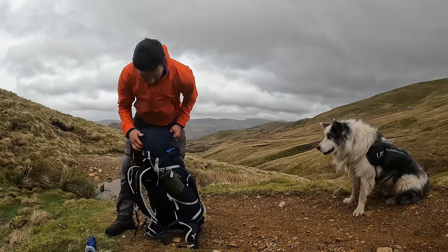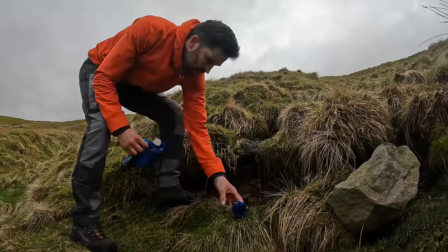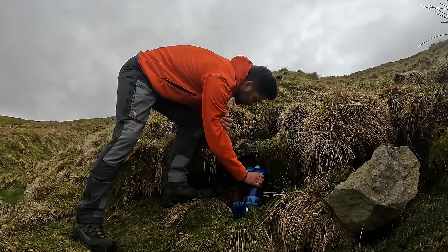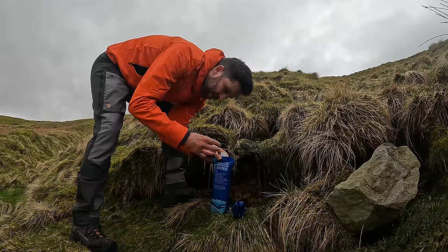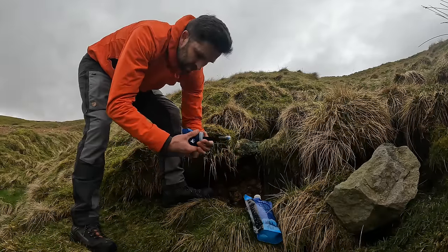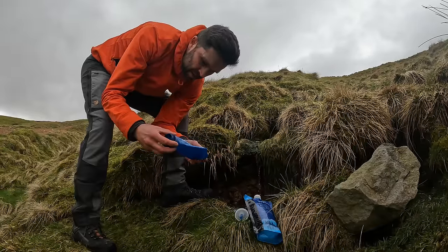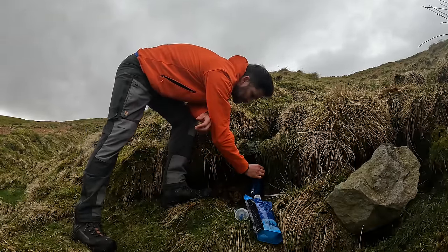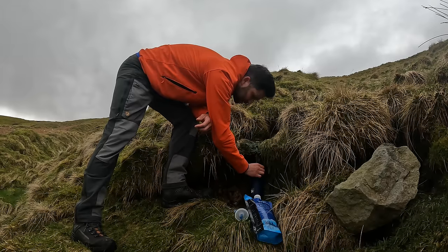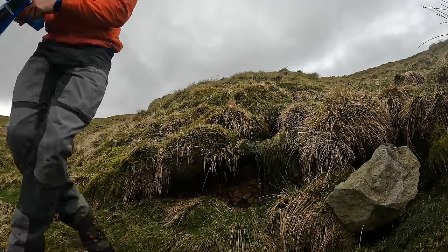One bottle. Well, that was very easy. Can't beat that for a water station. Fill this one now, it's just like a collapsible bottle, so it's about 600 millilitres, I think. Yeah, 600 mil. So this should be plenty for us to survive the night. We'll have enough to have a bath as well, probably. There we go, we're off.